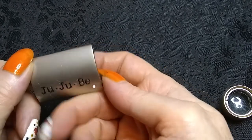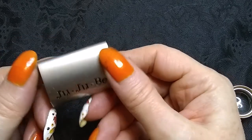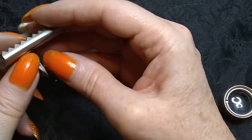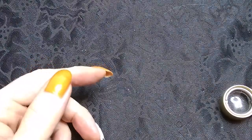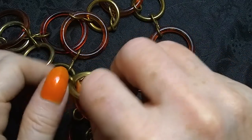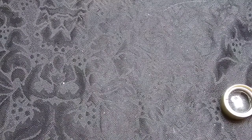This is a jujubee. I never heard of them, and I don't know what this is a piece of. Oh, it had a string through it, apparently. Here's another belt, one of these ones with this old fashioned e-hook on it. So yeah, that'll go in a craft lot. You can use those rings for something, I guess.